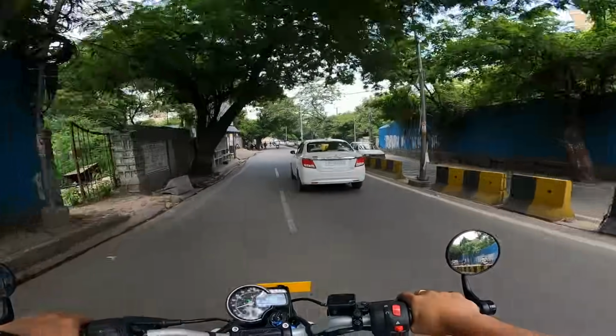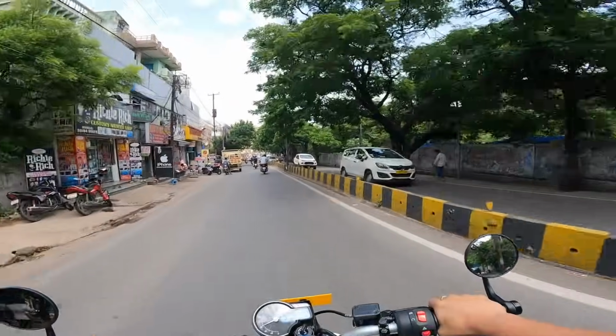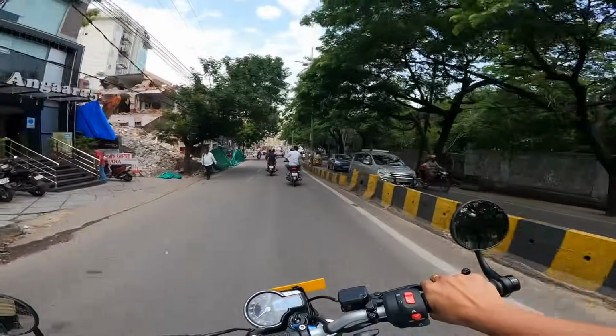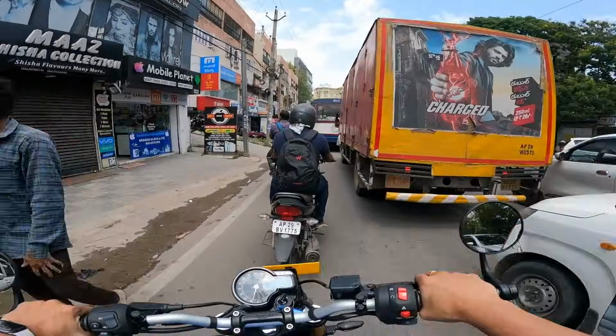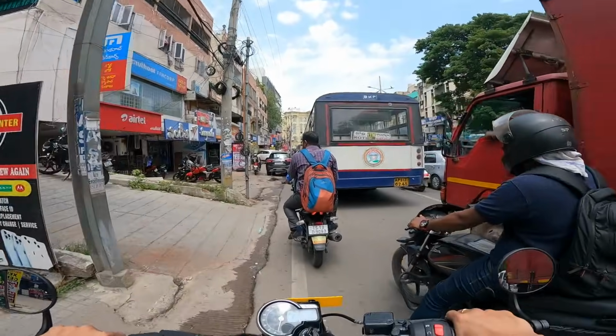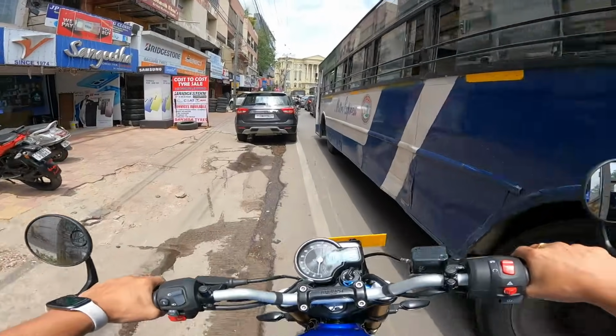Nice. Trust me, 200% you will become a squid on this. I'm sorry if I'm riding it like this, but the bike is like that. You can't help it. Very nice brakes, very punchy engine. I don't know, apart from these two, what else do you need? Can you ride any other? I wouldn't ride any other bike like this.